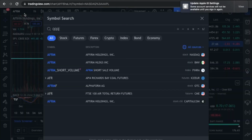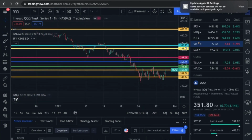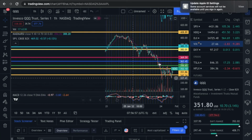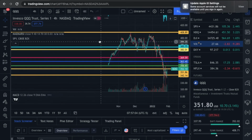So like I said, lastly, let's look at the Qs. Same thing here, same principle. Whatever the overall trend is, just pay attention to that. Now you see I have many different levels of support and resistance based on different time frames. That's the reason for the different colors. But just check this. Zoom out a little bit. I'm going to go to the 4-hour chart just so you can see the overall trend and see how difficult it is to swing this right now.